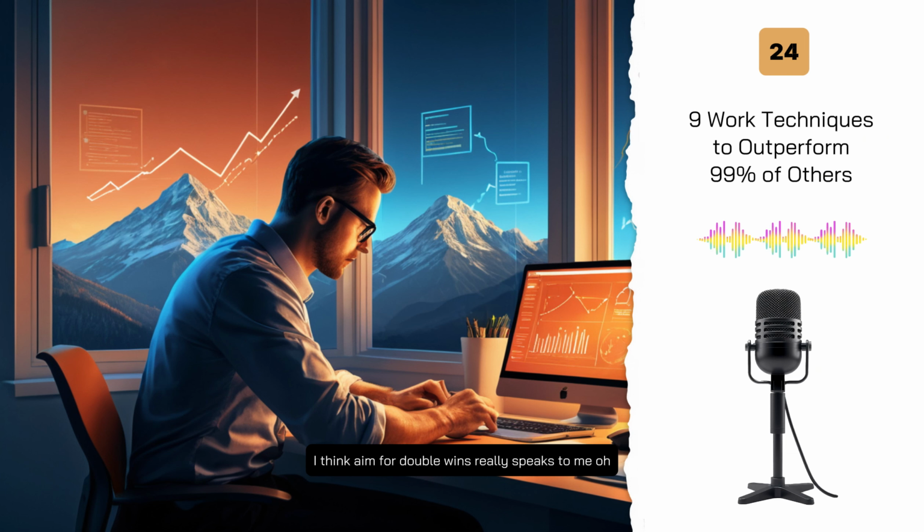I think aim for double wins really speaks to me. I like that one too. It's a good reminder to be strategic in everything we do, and look for those opportunities to maximize our efforts. Totally. Well, that's about it for our deep dive into these 9 work techniques.